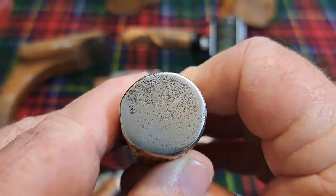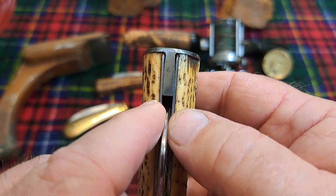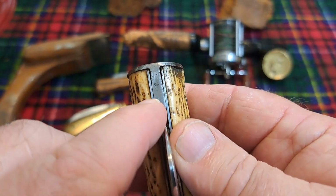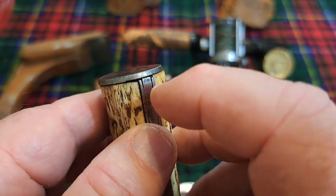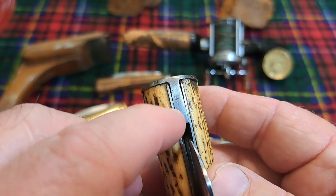And square end ones often had a cap on the edge here. If you look at this, it's part of the tang. So this is actually a cap, and this is all metal right here and goes right into the cap, and then it was fitted to the side here. So the back spring is not connected to the cap. It's part of the end.